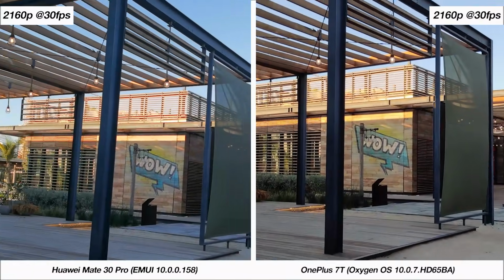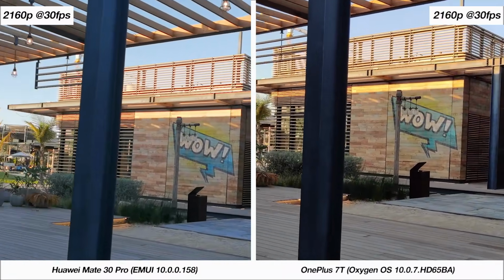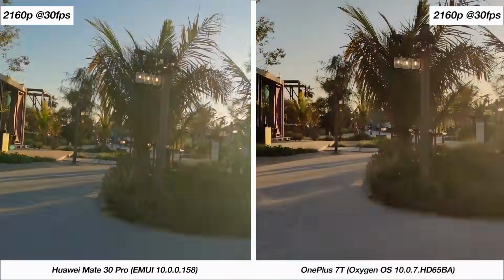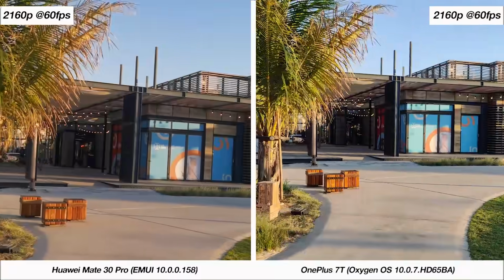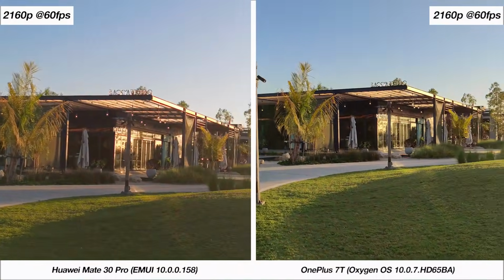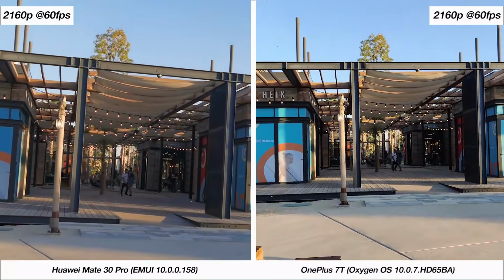4K video on the Mate 30 Pro is not only more stable compared to the 7T, but is also marginally better in terms of quality. However, when running, again, both phones do not offer any sort of impressive stabilization. For the first time on a Huawei device, the Mate 30 Pro also offers 4K 60fps recording, which no doubt crops in a lot more than the OnePlus 7T, but the overall video is far smoother and more stable.